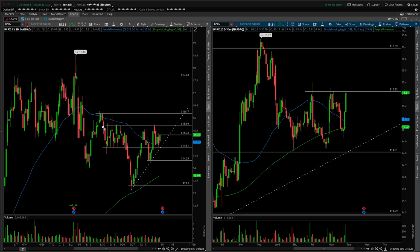In terms of the breakout, let's just take this as the anticipated balance and measure the move out for a double. That takes us to about 16.50. So on that larger breakout, 16.50 may act as a bump in the road before that 17.63, and that's a very optimistic upside case.